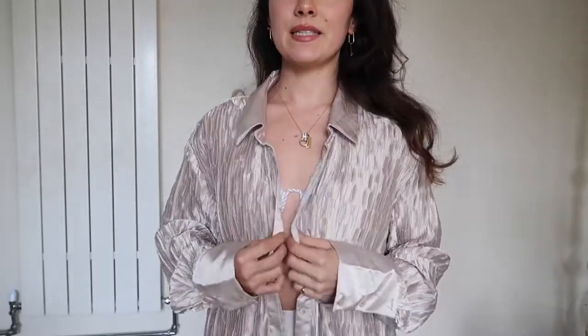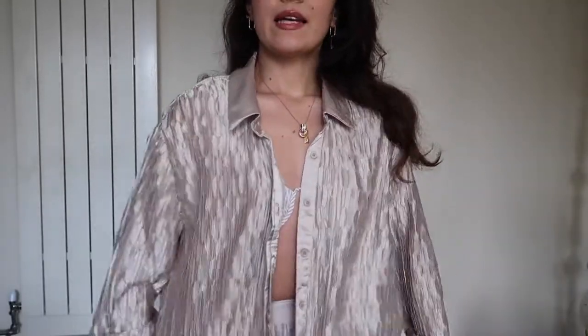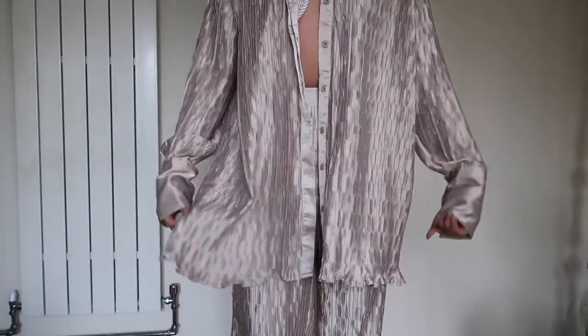Anyway, I'm going to get onto this next item, which is this oversized blouse. Now, bear in mind that I got it in a size 6, but it's still oversized. So it is this beautiful champagne blouse and it comes with these beautiful cuffs, as you can see here, and I'm obsessed. Now you can button it up quite a lot, or I'm just going to show you the length, but it is very long.